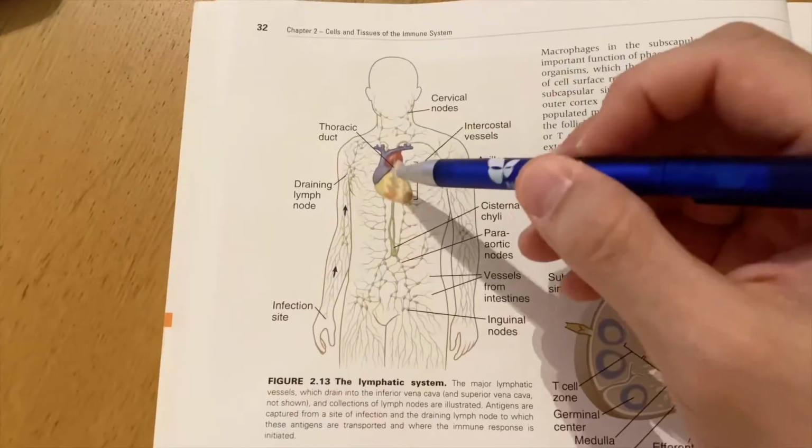But how do they swim through the lymph? In the blood it's easy because you have a heart, and the heart is pumping the blood all the time through our entire body. But how do we pump the lymph? We don't have another heart for the lymphatic system. That usually is done by the pressure exerted by the contraction of our muscles.